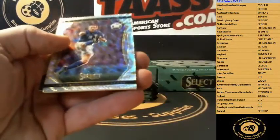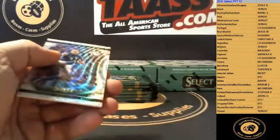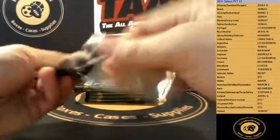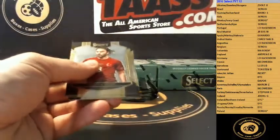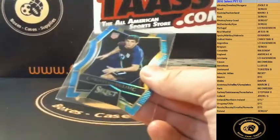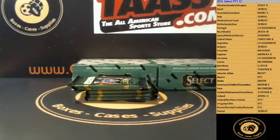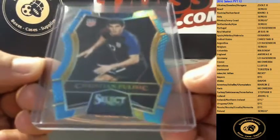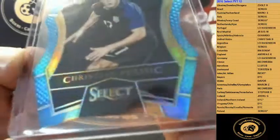Schneiderlin. We got Bonucci for Italy, sky's the limit, and Multi is paper. Bonucci is not numbered. Joe Ledley, Wales. Blue die-cast, nice, Pulisic, rookie. Very nice, United States, it's Christian. 134 of 249. Nice Pulisic, a rookie, die cut. Strootman. Multi is Griezmann for France.